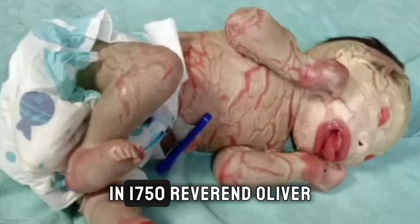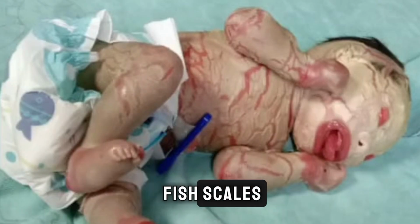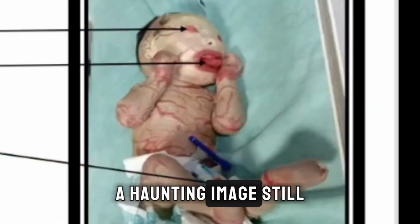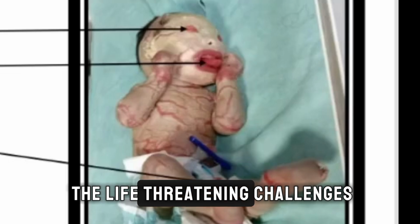In 1750, Reverend Oliver Hart described a baby in South Carolina with skin cracked like fish scales and eyes like lumps of coagulated blood, a haunting image still accurate today. These signs demand immediate care, which leads us to the complications that follow. Now let's talk about the life-threatening challenges.